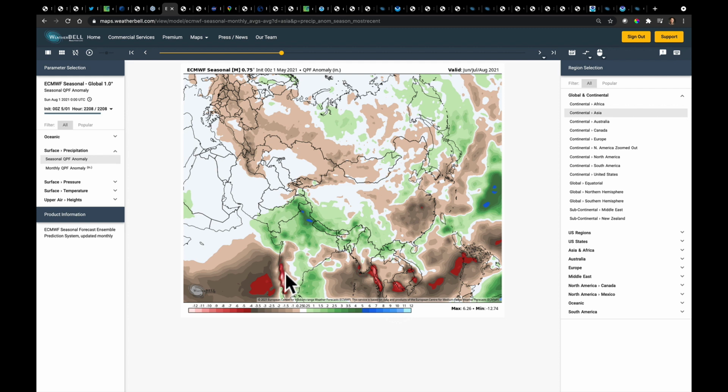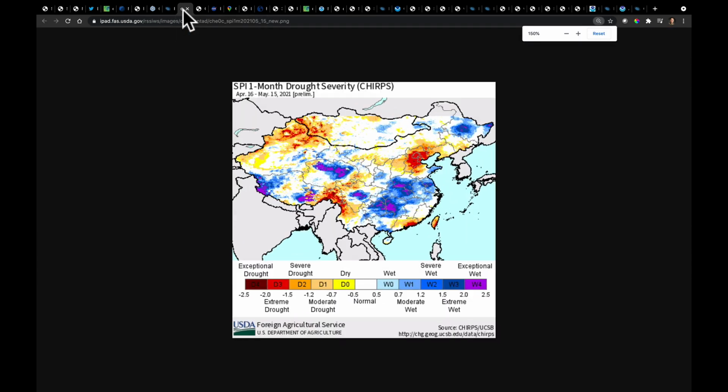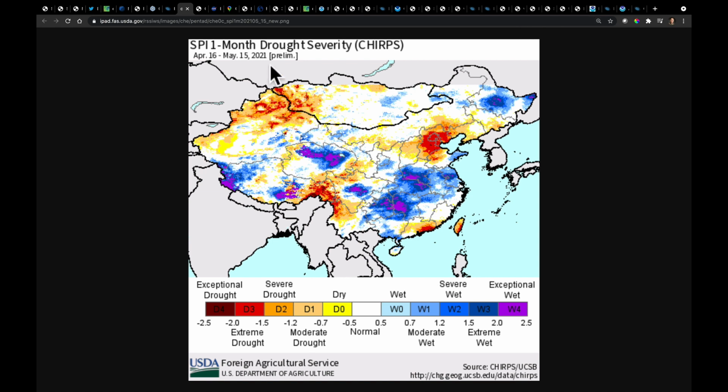Let's go from here over to China. Now you notice that the forecast for June, July, and August is drier in this section, southeastern parts of China, wetter pushing toward Beijing here, but possibly pockets of drier weather farther to the north. Just for a quick geography lesson, this would be called the North China Plain. This is the Manchurian Plain. And why we care so much about these areas is because right now, let's blow this up a little bit. We can see that the latest 1-month drought severity index here from CHIRPS is suggesting that that area around Beijing is showing up drier, where we've been wet throughout this spring farther to the south.